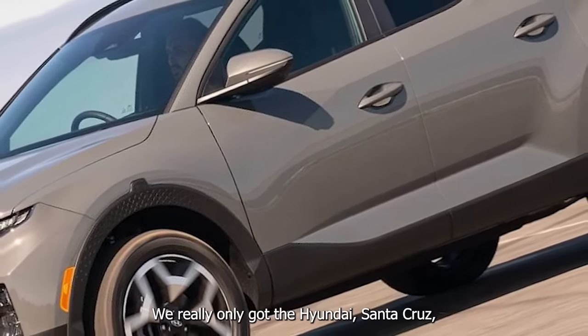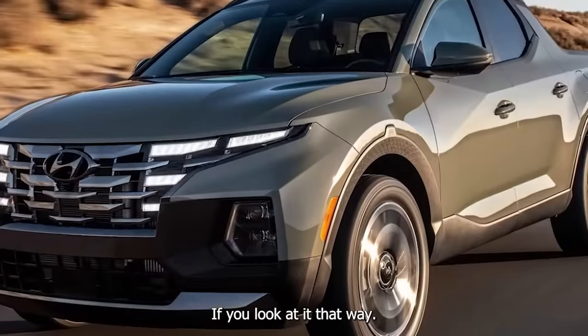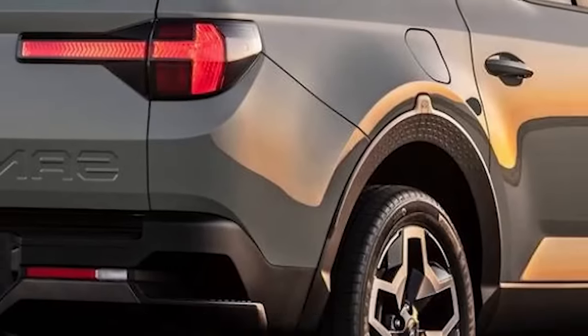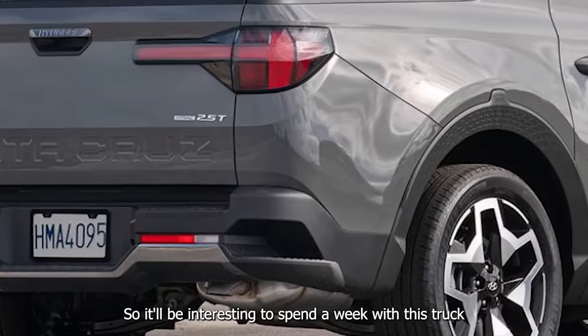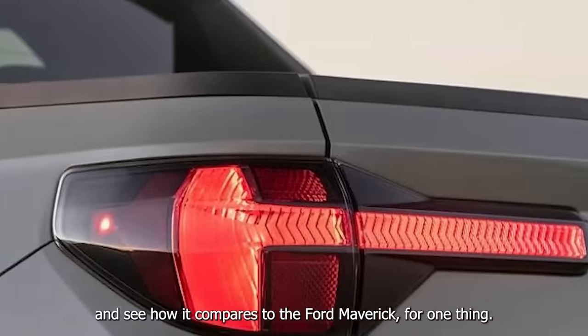We really only got the Hyundai Santa Cruz, the Ford Maverick, and I guess the Honda Ridgeline if you look at it that way. But the main competitor to this truck is the Ford Maverick, a truck that my colleague Charlie actually owns. So it'll be interesting to spend a week with this truck and see how it compares to the Ford Maverick, for one thing.